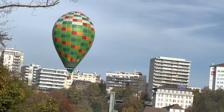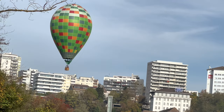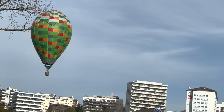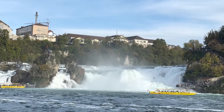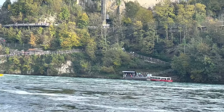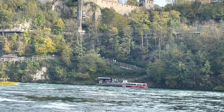Now going up, I think it took the passengers to show the Rhine Falls. And there is one more. So we will go to the other side, where the red boat is, and continue and see there.